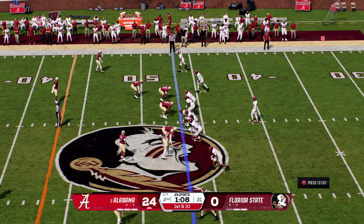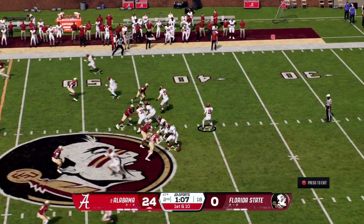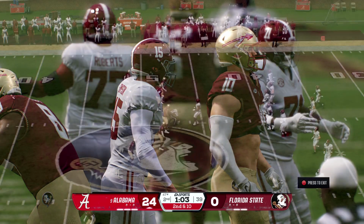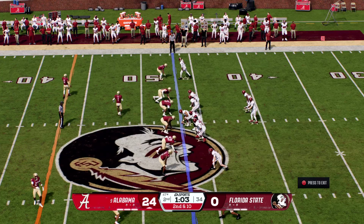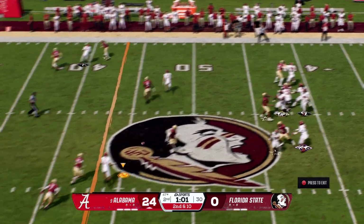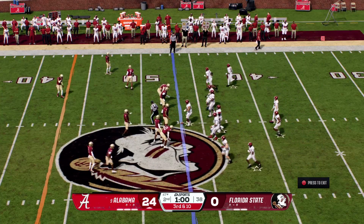Good field position to start this drive at their own 47. Starts the drive trying to go up top. Throwing right. And it's incomplete. If you're going to take a hit like that, you might as well hang on to the ball. Behind the chains now on 2nd and long. The play action fake. And the pass is incomplete, jarred loose by the hit.